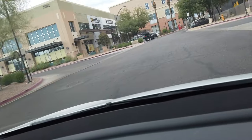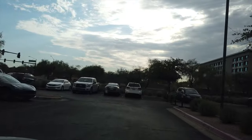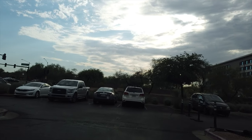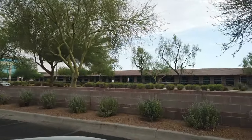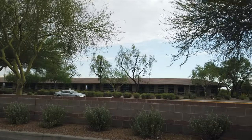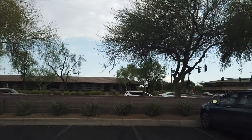Alright, so just getting here to the supercharger in North Scottsdale. It's on the left. It says it's right here. Oh yeah, there it is. They're 72 kilowatt, I believe. So slower, but it's all I got right now. Or there might be 150, I'll have to look.